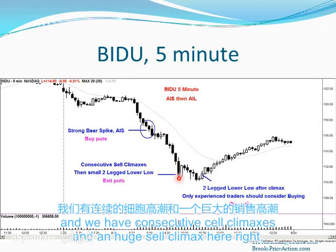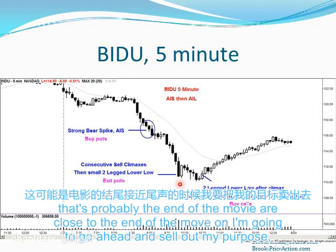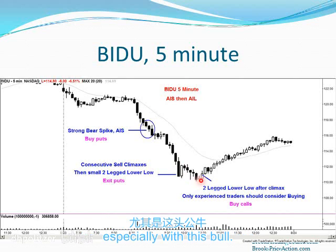And then we have consecutive sell climaxes and then a huge sell climax here, right? You could look at that and say, that's probably the end of the move or close to the end of the move. I'm going to go ahead and sell out of my puts, which you could do here. We had a two-legged lower low after consecutive huge sell climaxes, so we're probably going higher, especially with this bull inside bar for a signal bar.